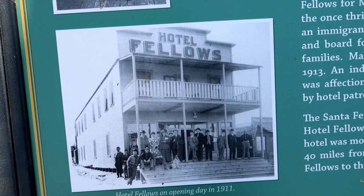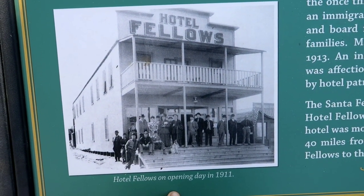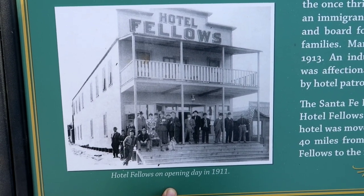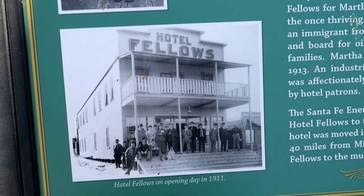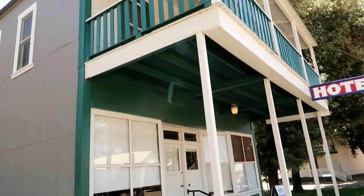Says the discovery of oil on the west side of Kern County in the late 1800s brought an influx of people to the area and created oil boom towns such as Fellows, Reward, and Taft. So that's why they were opening up hotels, of course. This influx of new visitors.